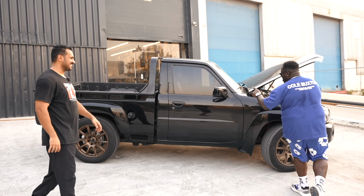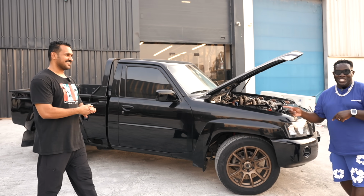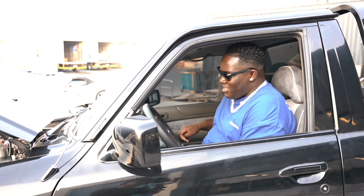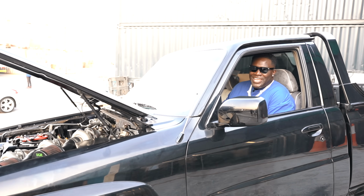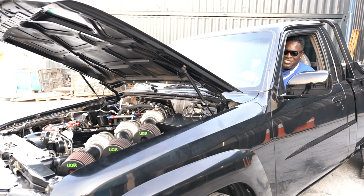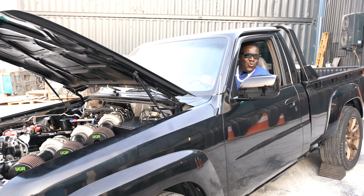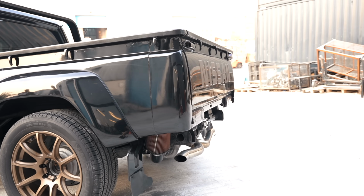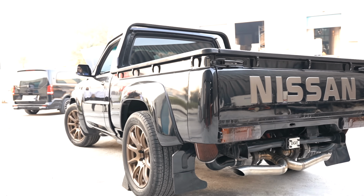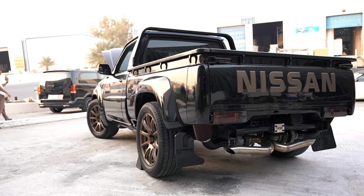So stay tuned, we're about to hop in the car, we're gonna go for a spin. So before we go anywhere, we're gonna do a little sound check on the car. Let's go. Let's give it a little warm. It's obviously warmed up already. Have a whiff of the sound. Insane, absolutely insane. Have a whiff of that.